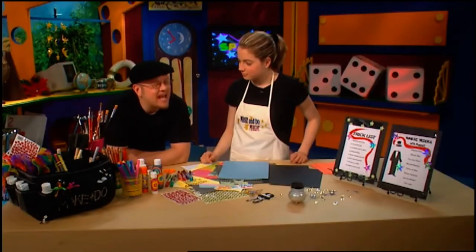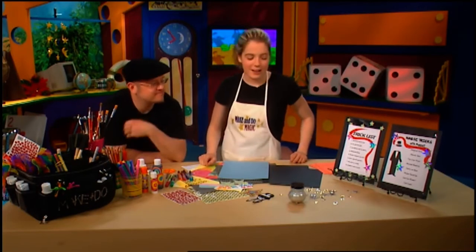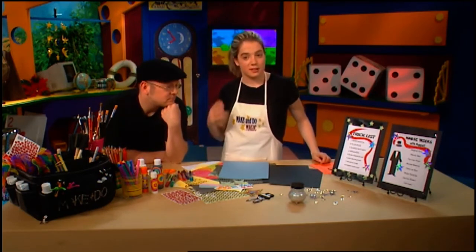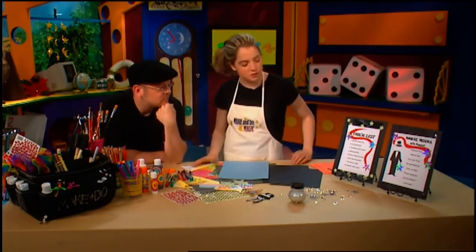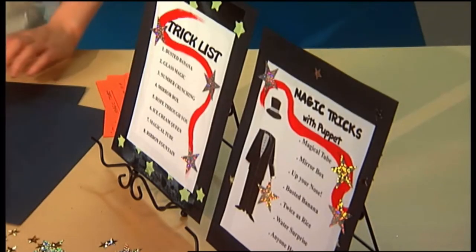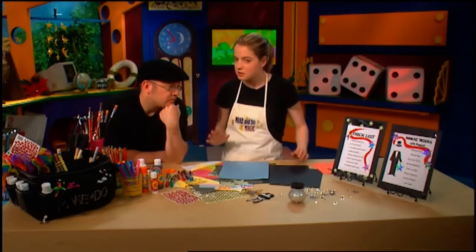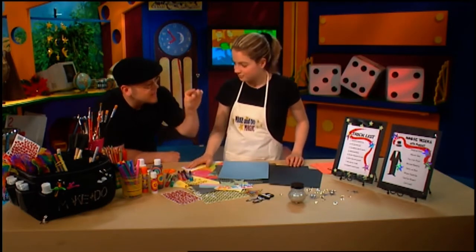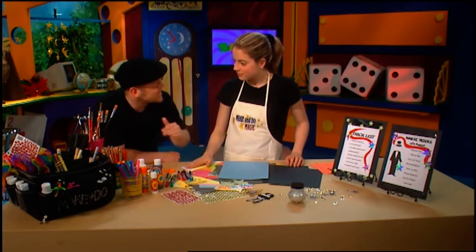So, Bridget, what do you have for us today? Well, today I have some magic prompt cards. These are really great because while performing, there's a lot going on in your mind. You have to remember a lot of stuff. So this is a great way to make a little list of all the magic tricks you're going to do, just so it's a little easier. So you gave each magic trick its own little title, and then put them in a list so that way you know which one's next and all that.